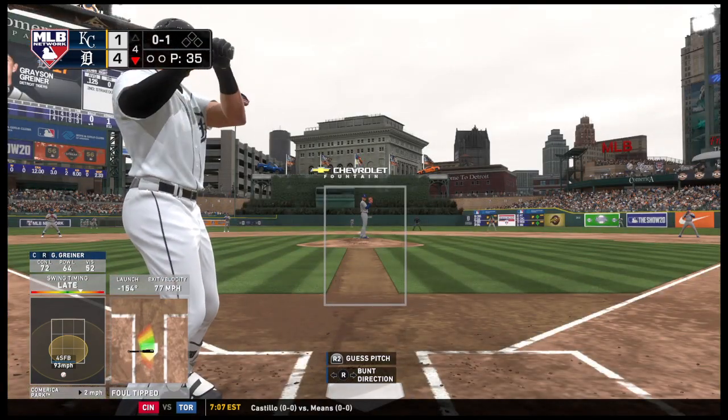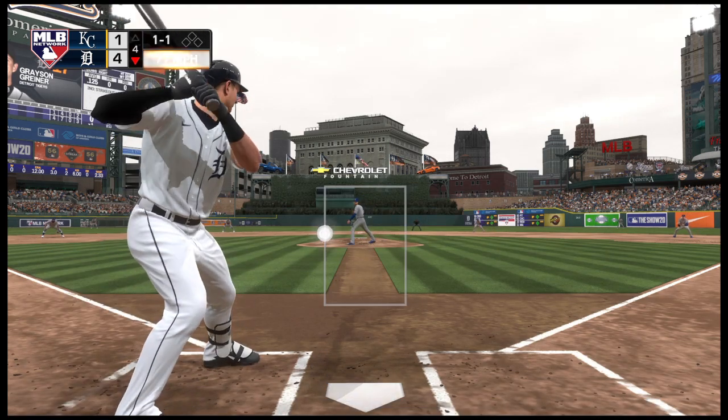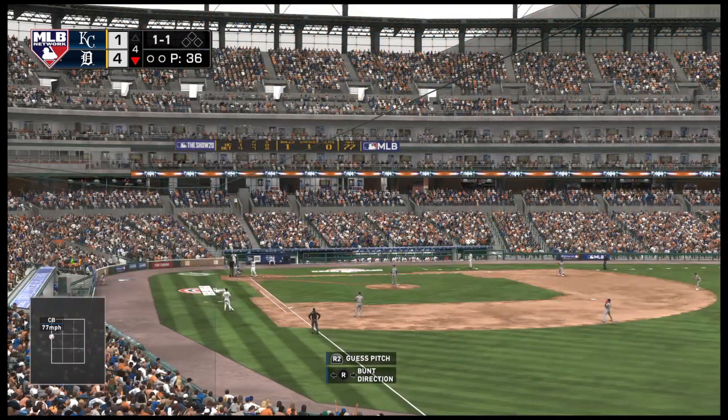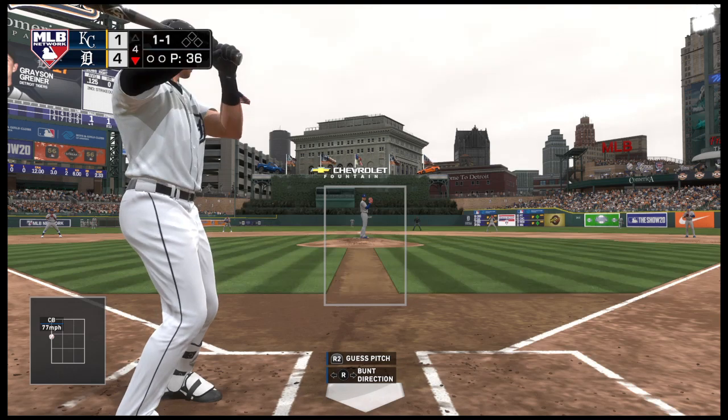Greenier, a native of South Carolina. He's in his 3rd season as a major league player. Ball 1. Well, it's been a rough one so far. 4 runs through 3 innings. It's about time to get that pitch count down, or he won't be out here very long.